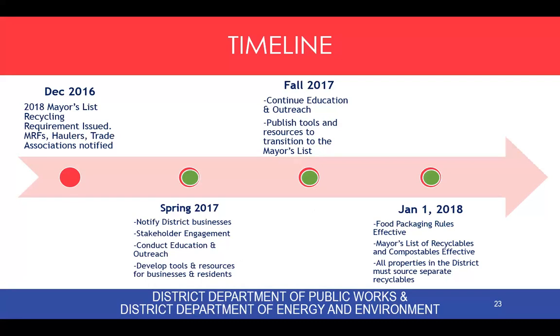In the fall, we will be doing additional outreach, so we'll probably do another round of webinars. We'll publish tools and resources that we have developed in the spring. Items like signs or posters or calculators and things of that nature will be on our website. And on January 1 of 2018, all of this goes into effect. Food packaging rules will be effective and enforcement will begin. The mayor's list of recyclables, this recycling list, will also go into effect. And at that point, all properties in the district, not just healthcare facilities, but all properties will be required to source separate the recyclables according to this list.